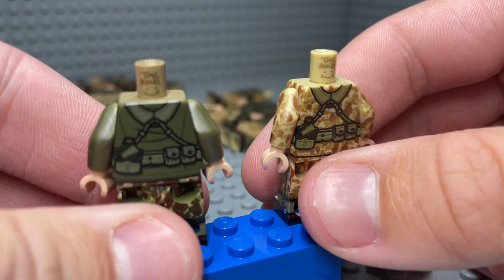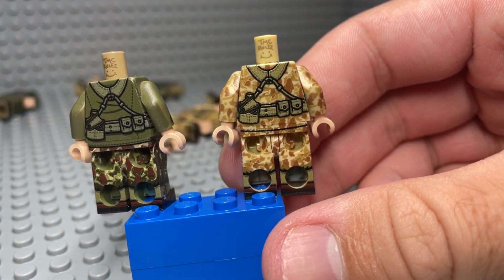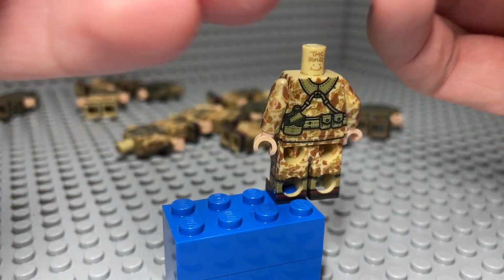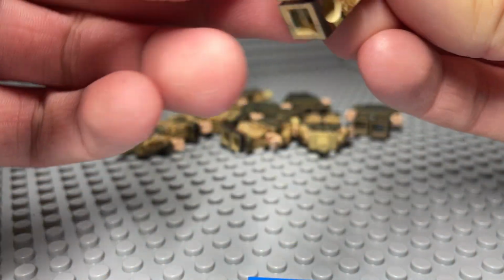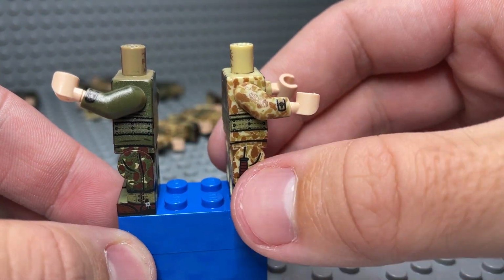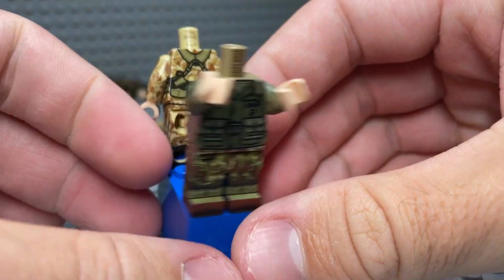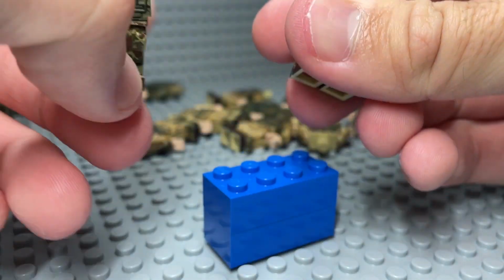Now, if we look at the back of these two figures, both relatively similar. As you can see right here, actually pretty much the same. We can now scroll to the sides real quick. I'm going to guess that they don't have anything on the sides since they're just the medic figures, and I would be correct. This guy actually has a bayonet or a knife tucked into his boot, which is pretty cool to look at. And then this guy, of course, has nothing. So I actually like that little added touch.